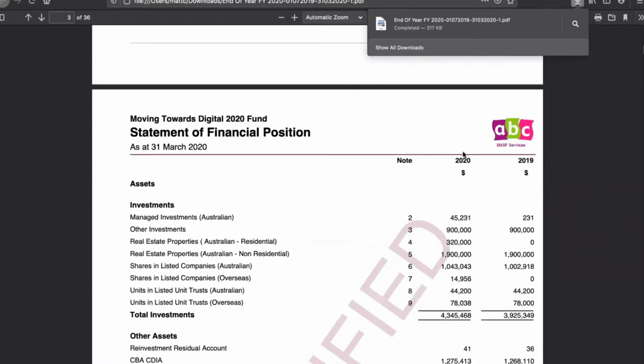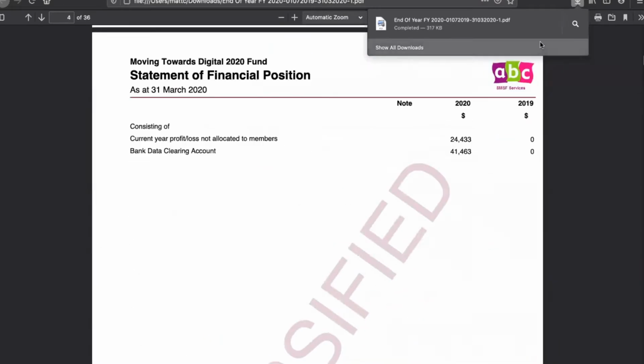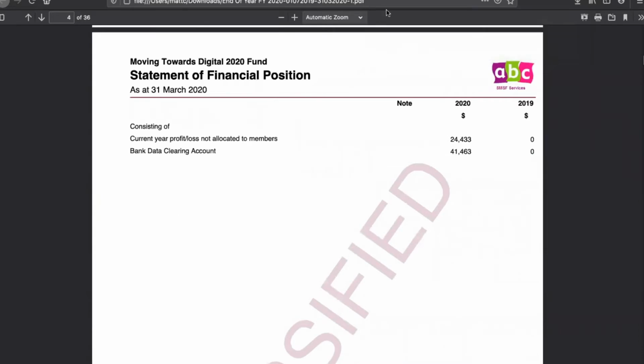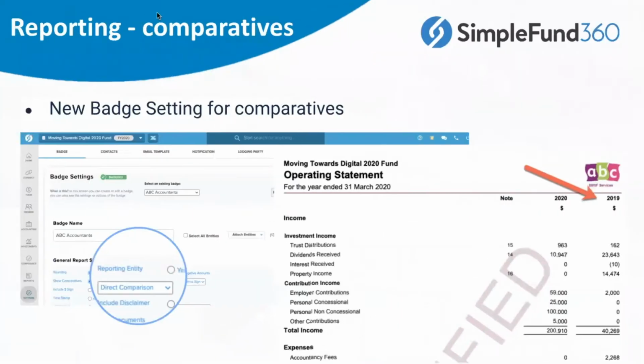It's going to control those columns here on all the financial reports that show comparatives. Okay, so quite a handy feature there in badges. We'll jump back into the presentation. But you can now save that for multiple groups, and then you attach funds to those badges.